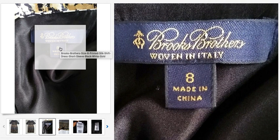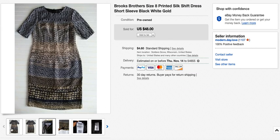Normally I don't pick up women's Brooks Brothers or even much men's Brooks Brothers. When I find women's, it's usually just button-down shirts, and a lot of times they're really outdated, but this dress seemed really current, great fabric content, just really, really beautiful and classic shape and style. I picked it up for $4.25 and I sold it through Offers to Watchers for $38.